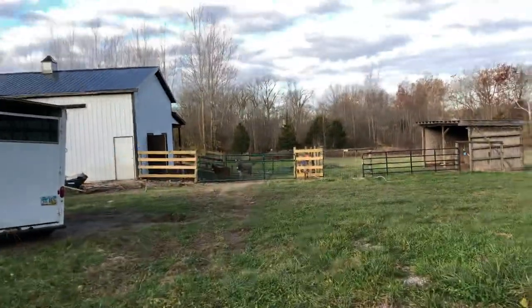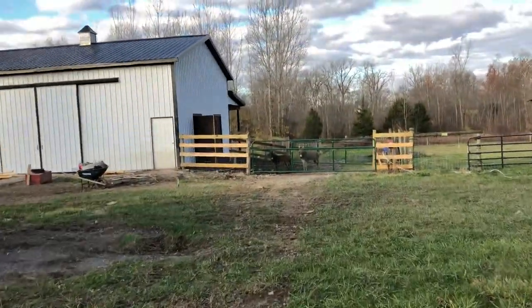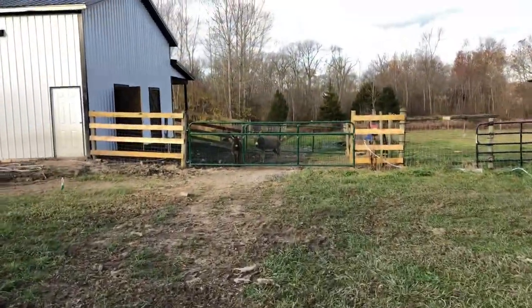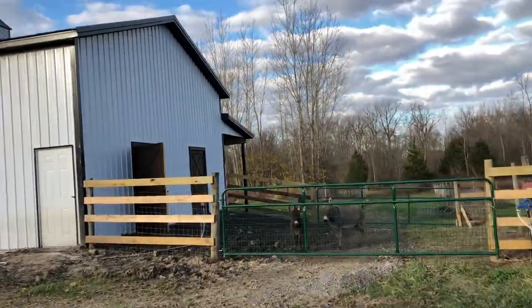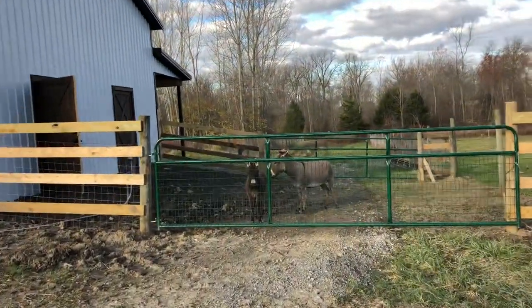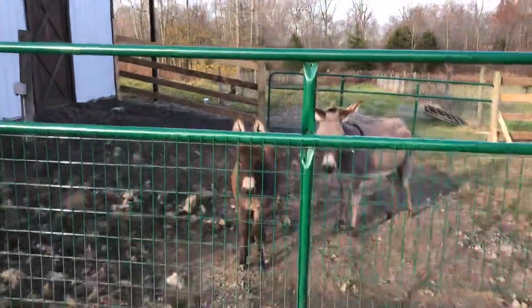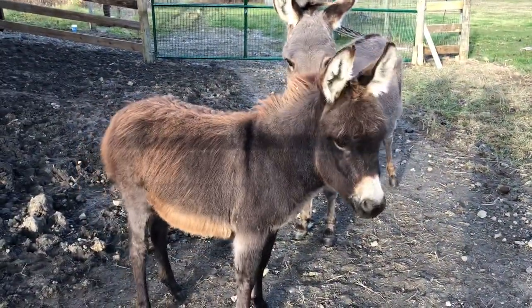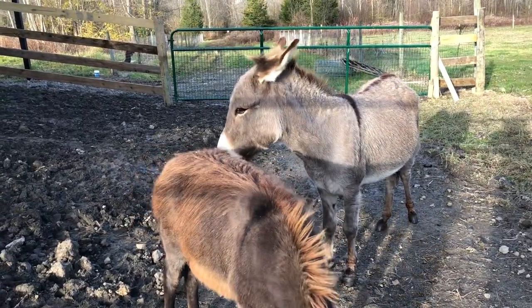Okay, now into the other barn. Greeting us is Mama Donkey and Pinpin, Baby. Pinpin is actually the same age as those horses, but these are mini donkeys, so different in size. There's all kinds of fuzzies and cute. Oh my goodness.